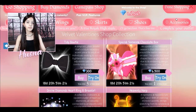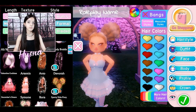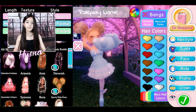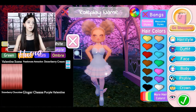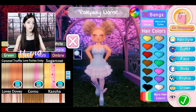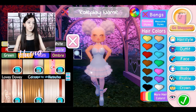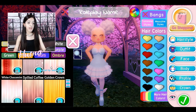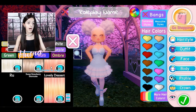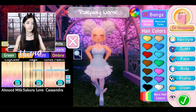Let me go see how it was. Yeah, it was a very light blonde. A very, very light blonde. Not this one. Let me click more hair colors. Maybe I can find a blonde color over there. Yeah, it's this one, I think. So, no. Okay, so I basically have to find the exact same color.